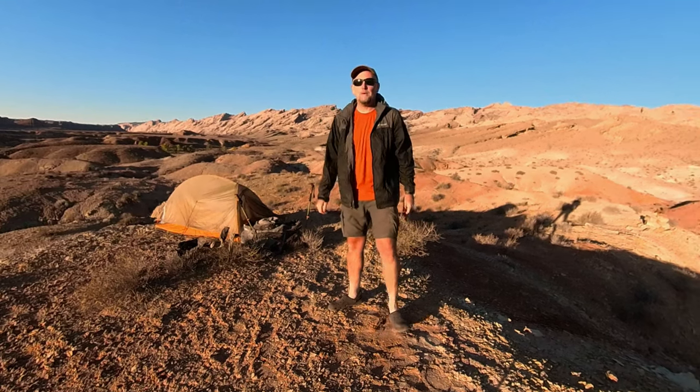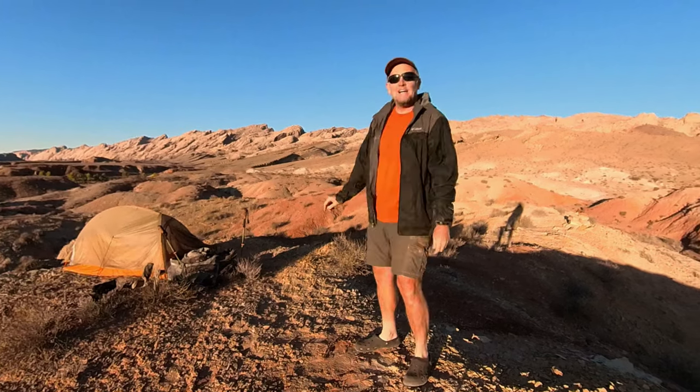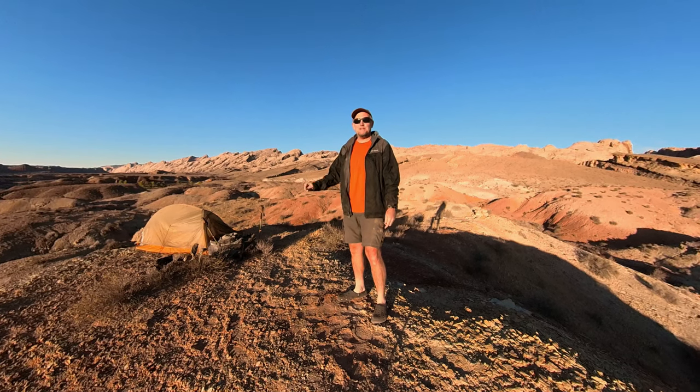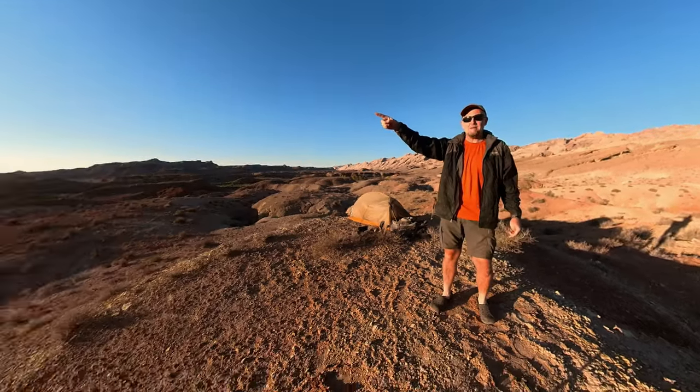Morning of day 5, or what would have been day 42. Had a great camp here just east of the reef. I got to watch the moon go down and the sun come up this morning. It was great. So today is the final day, and what I would have been doing on this day would have been walking a boring walk to Green River about 10 miles east of here.